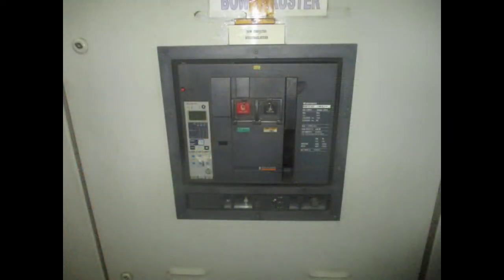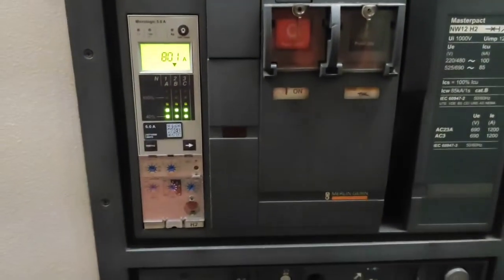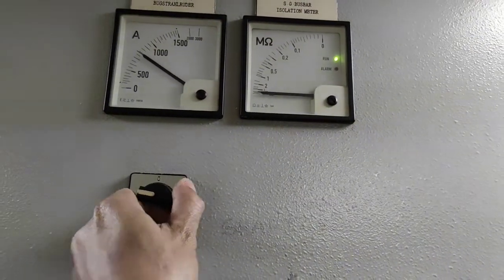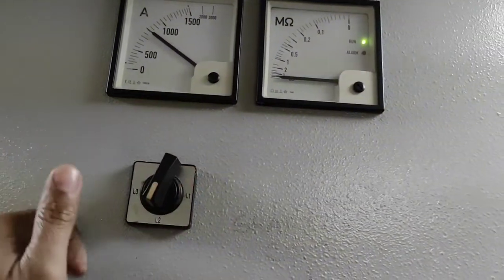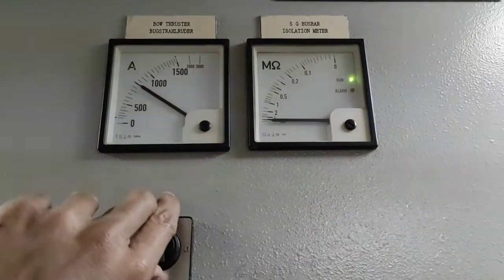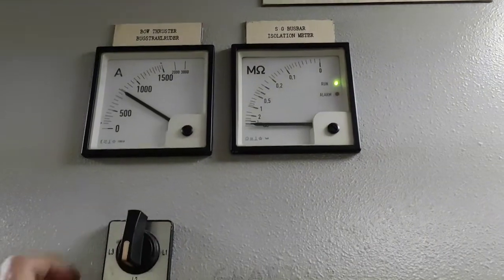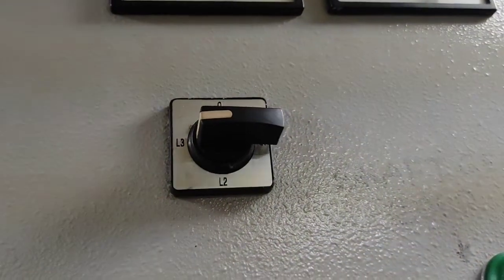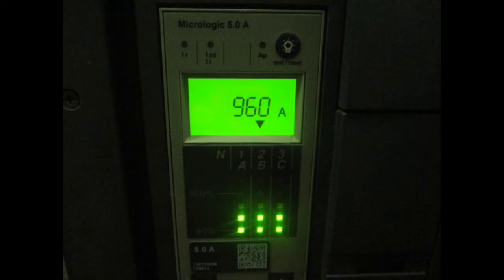After replacing the Micrologic controller, we tested the bow thruster again. The bow thruster is now working and the breaker did not trip off again.